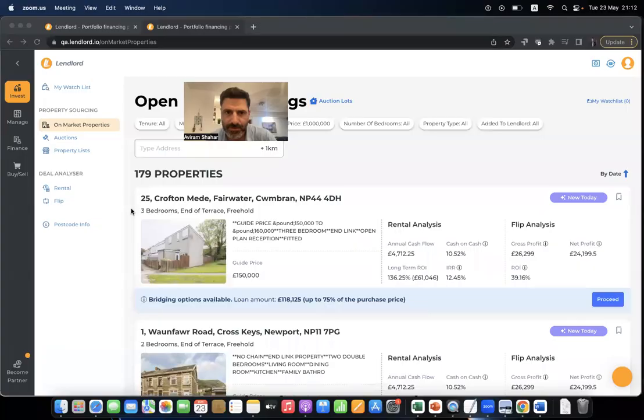So let's start with analyzing the deal. I will share the screen, Ahmed, and you will just tell me the address. But before we analyze the deals, we spoke about sourcing.